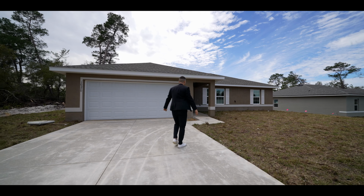Now, as we step into the master, this is slightly bigger, so you're going to have a good amount of space. You could potentially fit a king size bed in this master bedroom. Nice fan fixture, a big window facing the south side of the property. And then right over here, we step into the bathroom. This is going to be a single sink with a medicine cabinet right over here, toilet, walk-in shower. Right next door, we have our closet space, which will fit a little bit of clothes, but I would definitely recommend also getting a dresser to store some of your extra clothes.